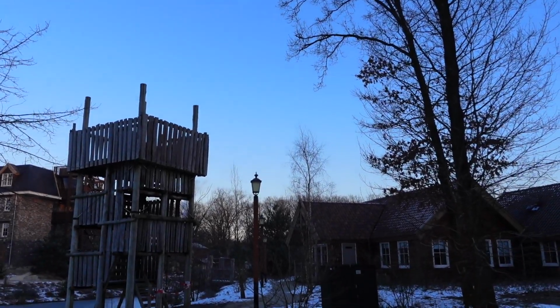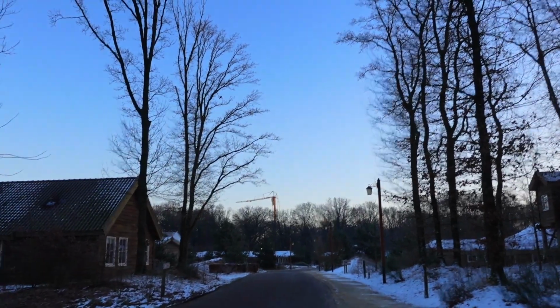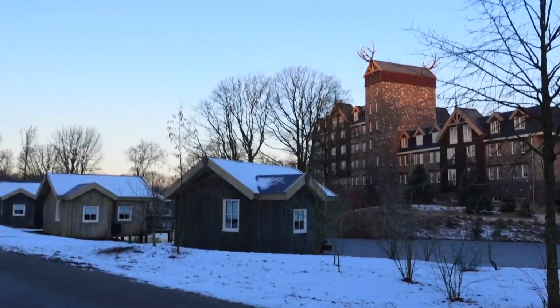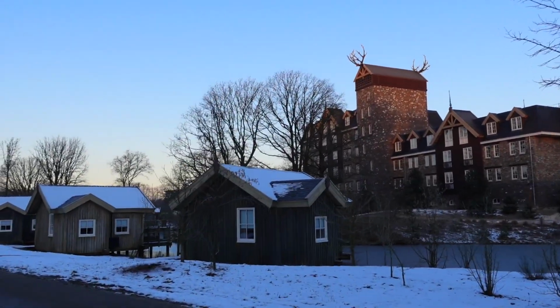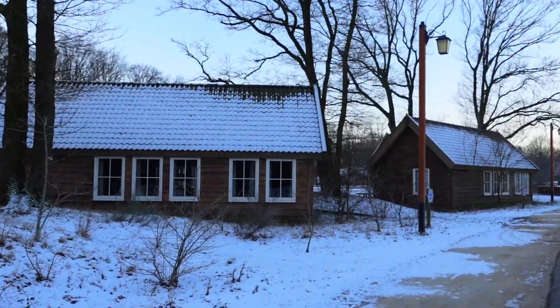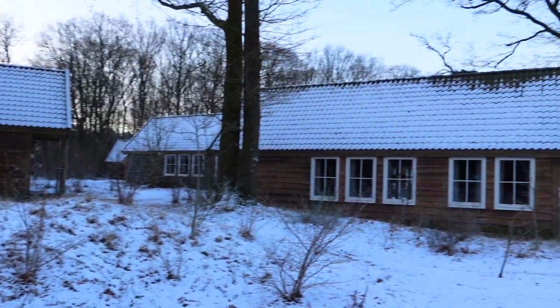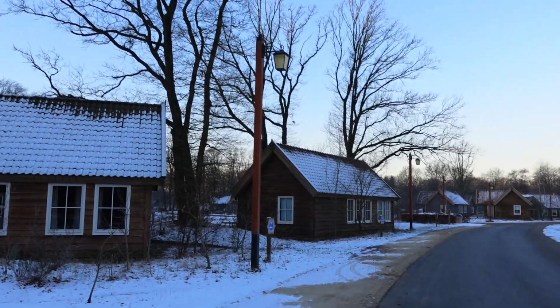They have a bridge across the way. Down here they have lots of different types of different accommodation. Here you have some lodges on the river. And then over this side you have lots and lots of different sized lodges. Some of them are so big you can fit a really large group in them.